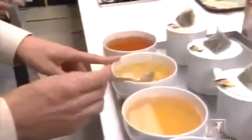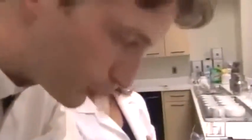When we're tasting, we suck in the tea at around 100 miles per hour, and that's so you can oxidize the tea and break it up into particles, and also spray it around to different parts of your mouth, because you're tasting different things with different parts of your mouth.